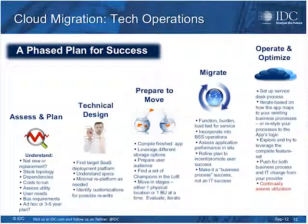Get into an operational mode, set up a service desk process, and really iterate and figure out: do we need to map our business processes to how this application does something, or vice versa? Can we modify it? Can we configure it in a way that works for us? And just explore that a bit more. And finally, always continually assess utilization.